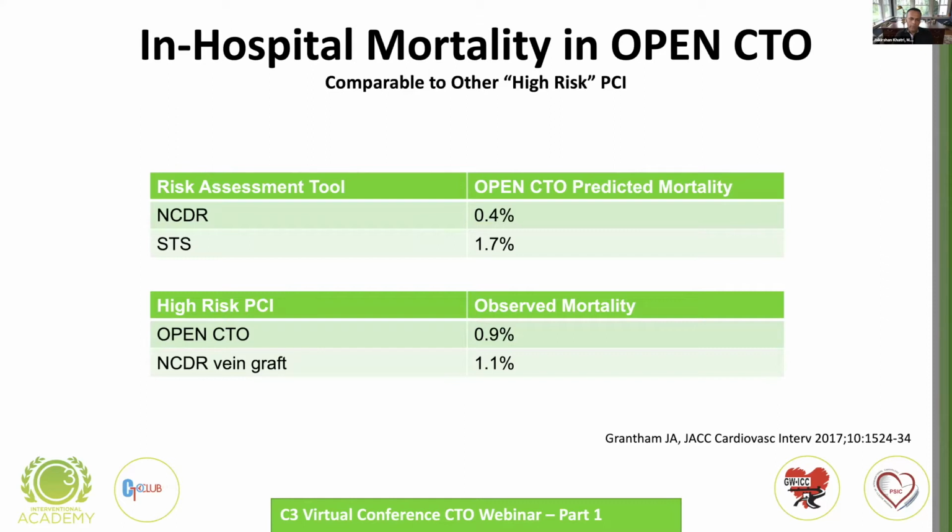To put it all into perspective, if you're a believer in the benefits of CTO intervention, how risky is it? Is it worth it to do it to a patient? So this is, again, the open CTO patient population analyzed through 2 different risk scores, the NCDR risk score and the Society of Thoracic Surgery risk score. So the patients that were in open CTO by these 2 risk scores had anywhere between 0.4 to 1.7% risk of mortality, whereas the actual observed mortality was 0.9% in open CTO.